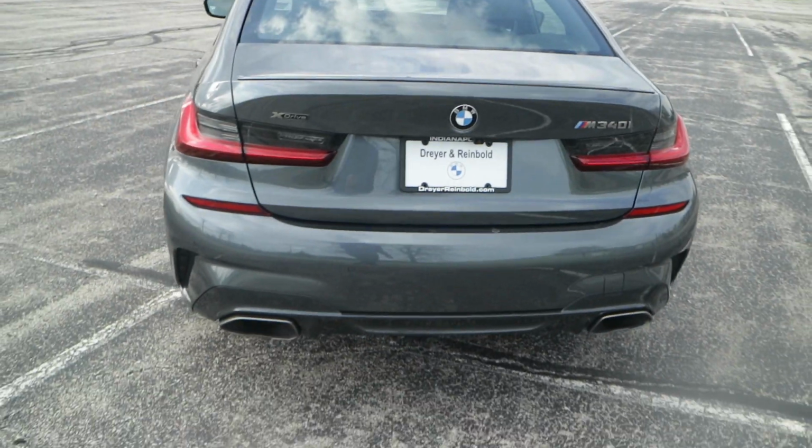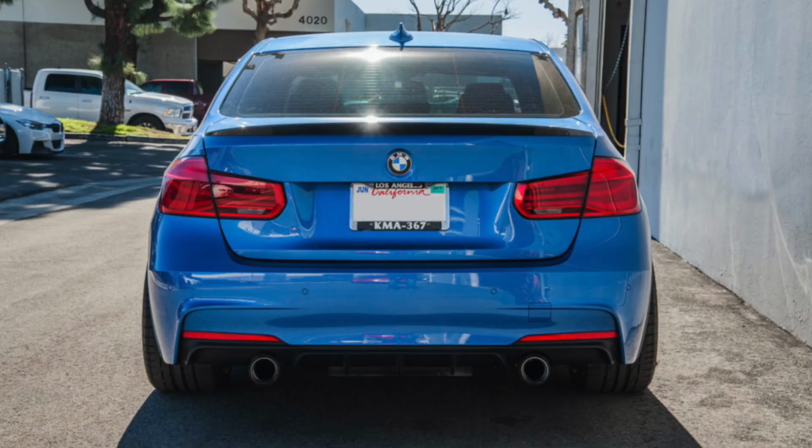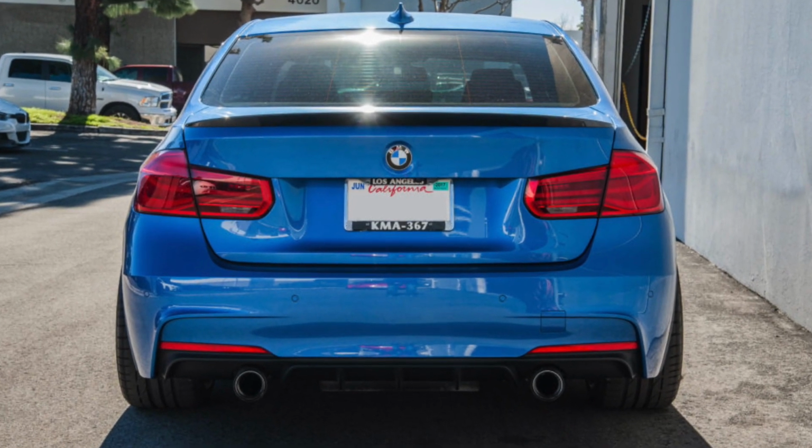I don't know. Let me know in the comments if you guys feel the same way. I mean, that's not a deal breaker, but it's just different. I'm used to the F30 series. I feel like it had a more sporty and aggressive looking rear end. So I don't know. Let me know.